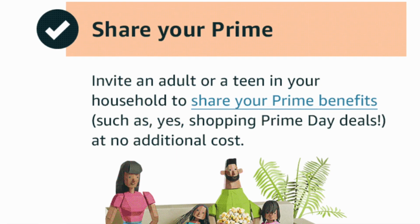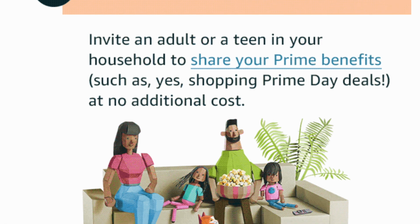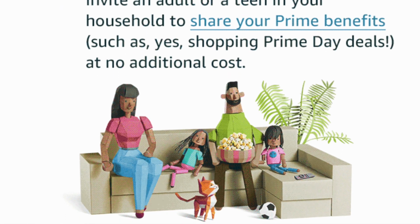There are two ways for those of you who have multiple members in your household that you can benefit from Amazon Prime Day as well. You can share your Amazon Prime benefits with a family member or a child or a spouse, and yes, that extends to Amazon Prime Day deals as well. So if you want to capitalize on getting the best prices this Monday and Tuesday, make sure you share privileges with your family members.